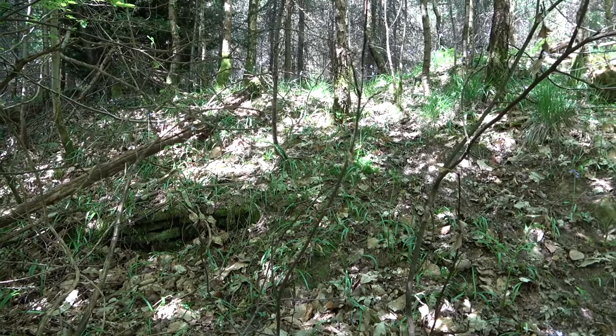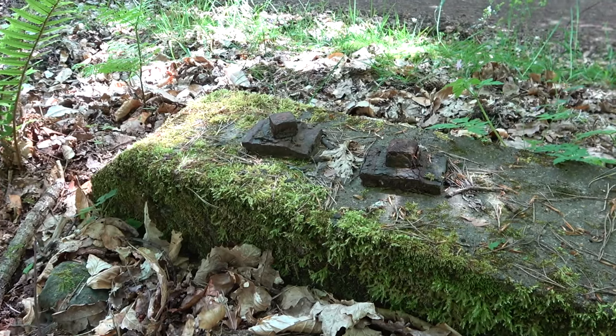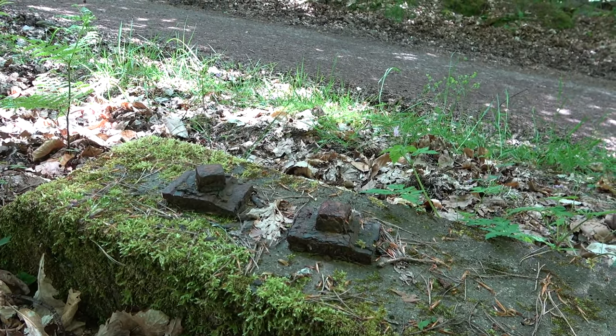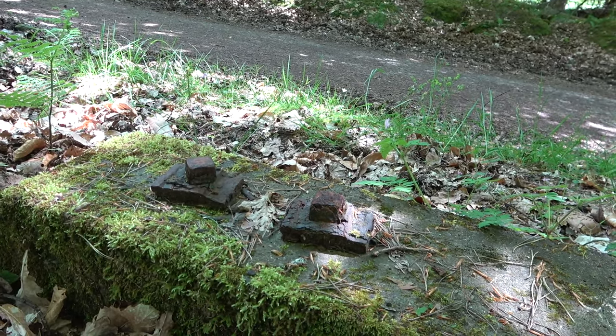Sight of them. There we go. Those are the securing pads, bolts for the chair, I imagine. Unfortunately, it's too heavy to lift to see what's on the other side.